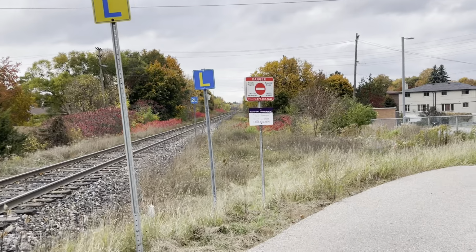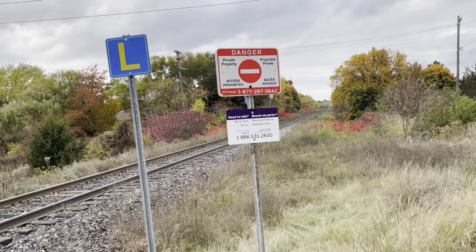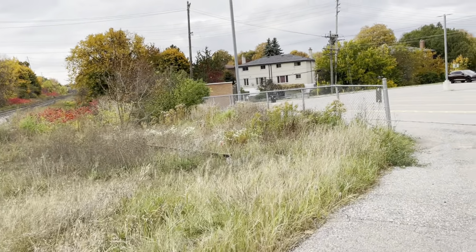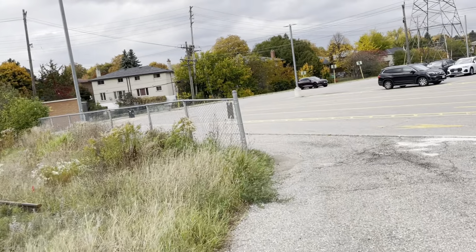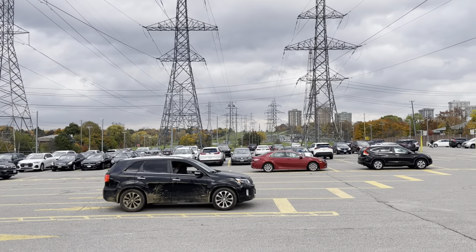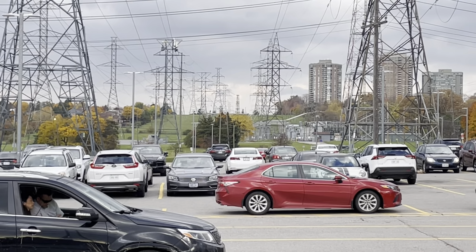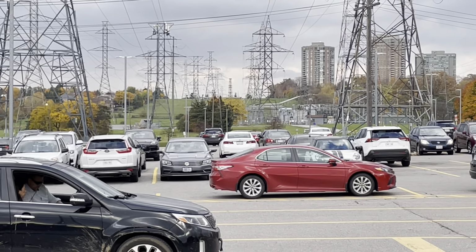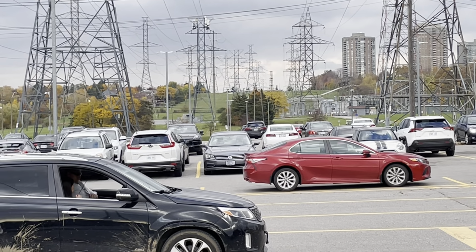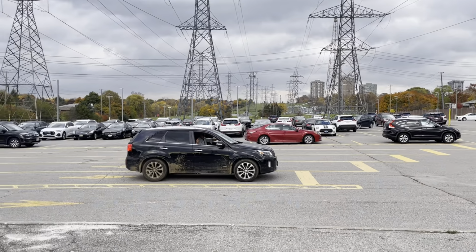And of course, you're going to see the sign at every rail crossing: access prohibited, private property. Yeah, I wish I could go onto the railroad tracks, but we don't want to break the law. So anyhow, it looks like it continues further. Yeah, the hydro corridor continues a little bit further, so you can sort of get a good view from here.